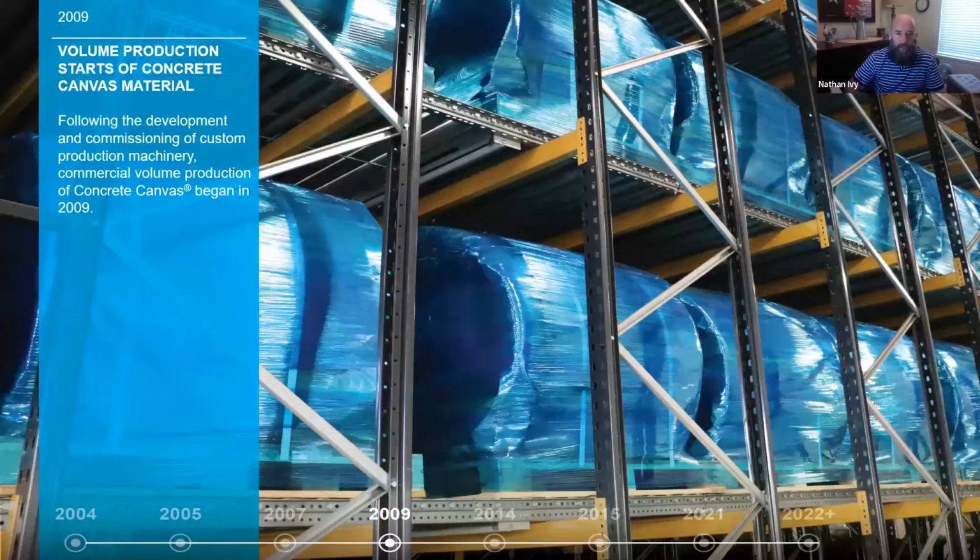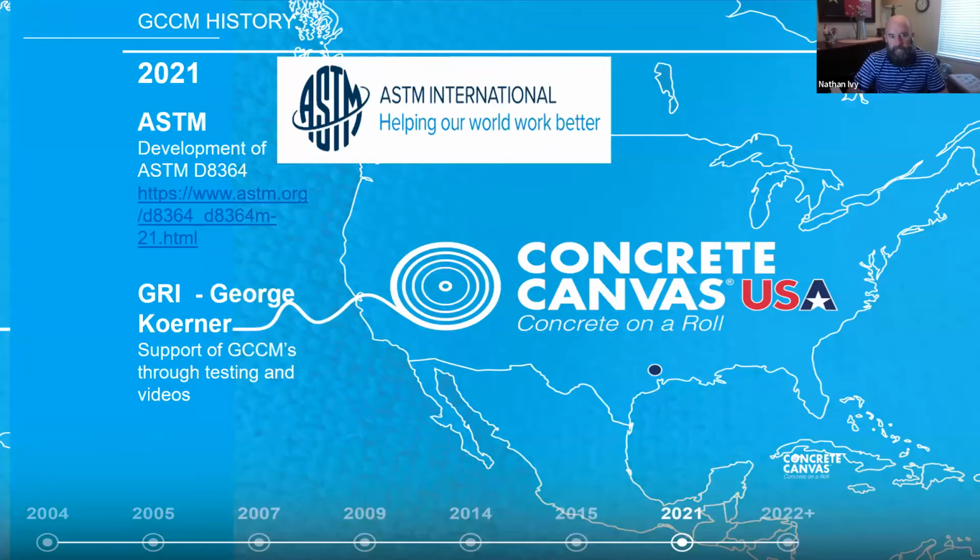About 5 years later, we got into commercial production of GCCMs under the name Concrete Canvas for use on erosion control applications. Since then, we've worked with ASTM, with GRI to develop test methods, make sure the test methods make sense, make sure that they are repeatable and reproducible. Dr. George Kerner has done a lot of work with AG material, also with conducting tests and helping us to develop new test methods for GCCMs.